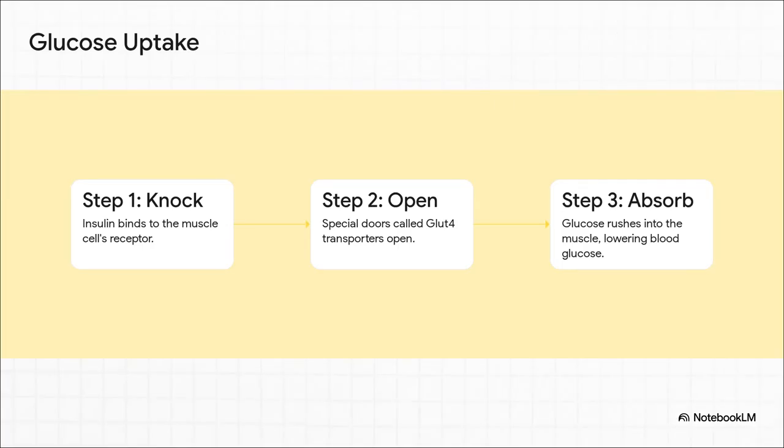And here's how it's supposed to work in a perfect world. Insulin travels through your bloodstream, gets to a muscle cell, and it's kind of like it knocks on the door. This knock is a signal that tells these special little doors, they're called GLUT4 transporters, to swing open. And when they do, whoosh, the glucose rushes right into the muscle cell, getting it out of your bloodstream.